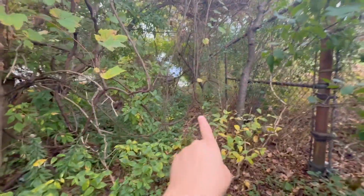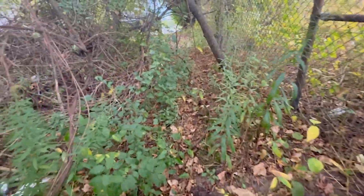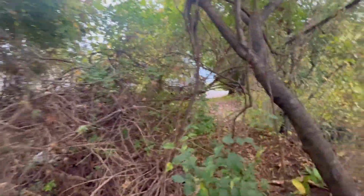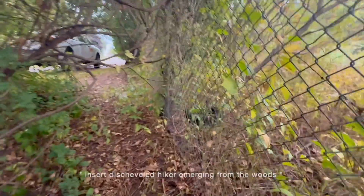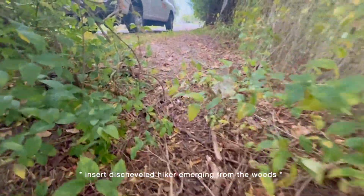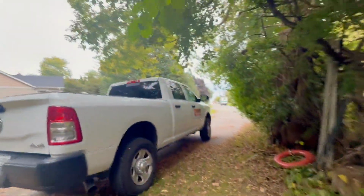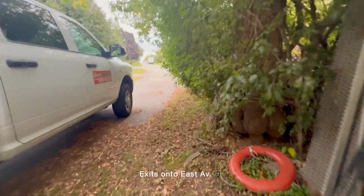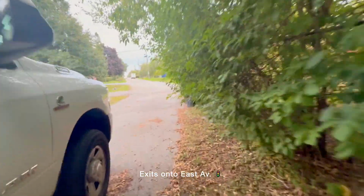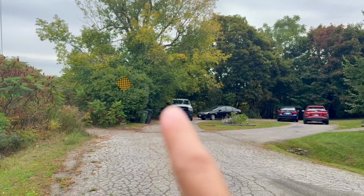So this is like directly south. Some vines. Gonna look so scary coming out of the woods like this if anyone's on the other side. Nope, just a house. So I exited from there.